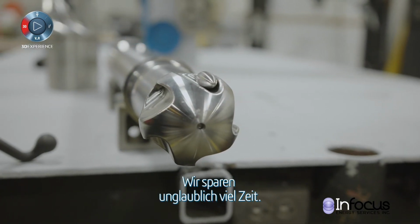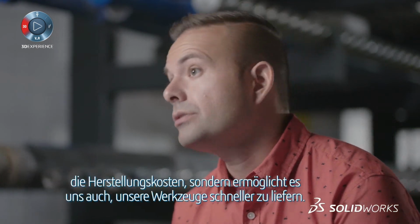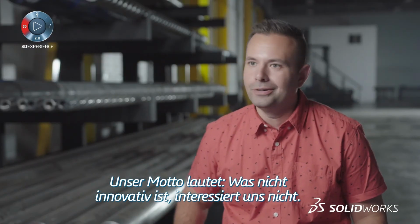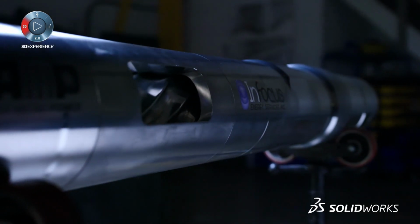We're saving crazy time, and that's dramatically cutting down on not only the manufacturing, the cost of manufacturing, but also the time associated with getting tools out quicker. We believe if it's not fresh and innovative, we're not into it. And SOLIDWORKS aligns with that perfectly.